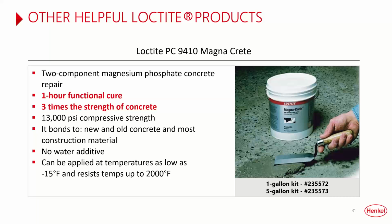It's got a great competitive advantage, as it has a 1 hour functional cure. So it's drivable with forklifts within an hour. And it dries to a 13,000 PSI compressive strength, which is typically 3 times stronger than the original concrete. So it's a 2-component.